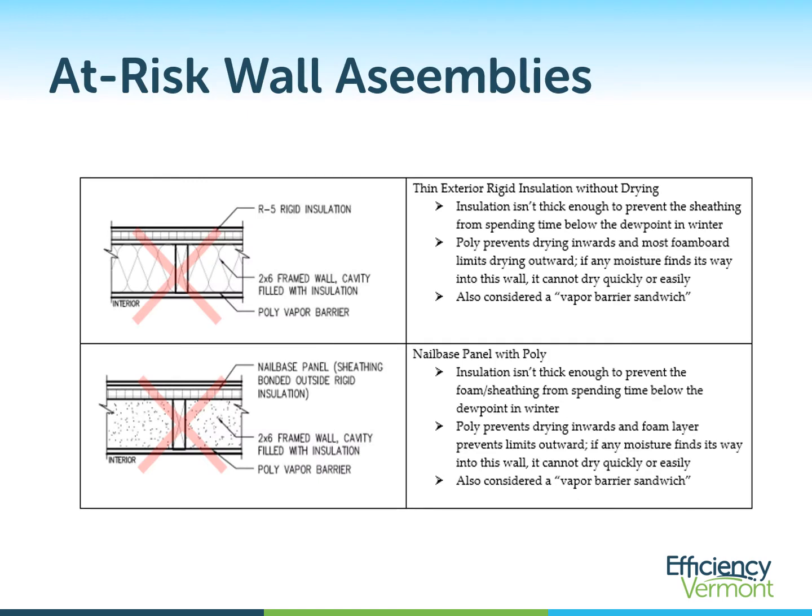So these two wall assembly types shown here are not the only risky wall assemblies out there, but probably a couple of the most common. The examples being shown here are, at the top, a continuous exterior insulation of an R value that's probably a little too low for the thickness of the cavity itself. So R5 continuous over a 2x6 wall cavity. That type of assembly can create the conditions for condensation to occur on the sheathing behind the foam. And in this assembly also a Class 1 vapor barrier, a poly vapor barrier, is used on the interior behind the drywall. This is a vapor barrier sandwich assembly, so you have very limited, if any, drying potential in either direction with this type of assembly.